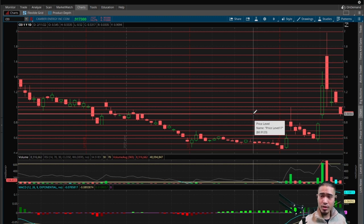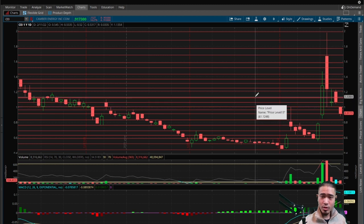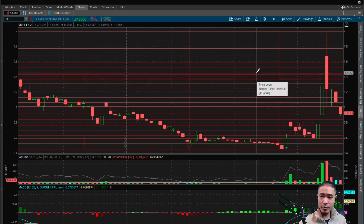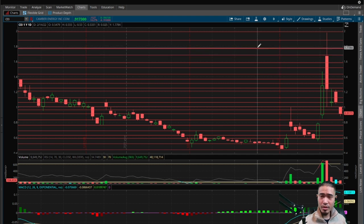So if this goes to the upside, next levels of resistance would be 97 cents, $1, 1.06, 1.12, 1.21, 1.25, 1.31, 1.37, 1.43, 1.52, 1.58, 1.68, 1.77, 1.88, and then 1.99. There is resistance above 1.99, but we're not going to discuss that right now.